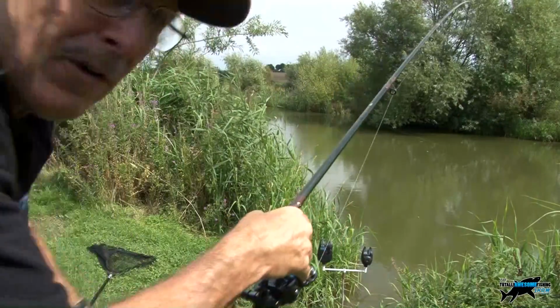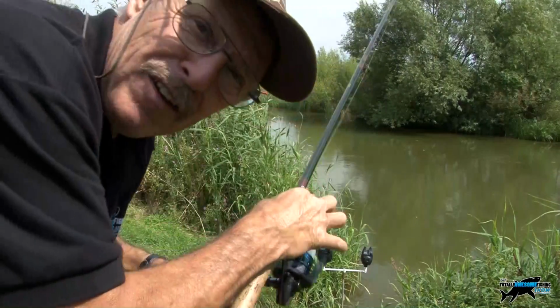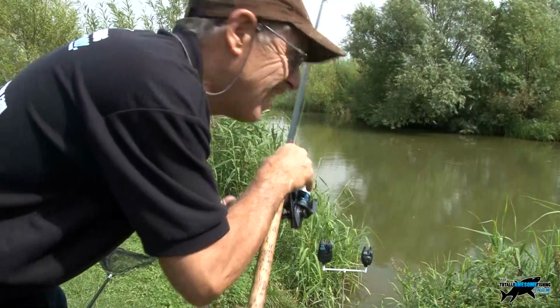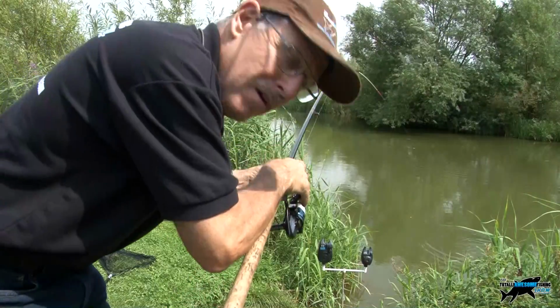Guys, I've got one here. I don't know if you can see in the background. Mike's got one on as well at the same time. They're going absolutely crazy on this pellet feeder. You might just be able to see his line stretched out there. And I've got one and I've got a twig as well. I think mine's a little mirror.